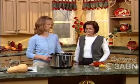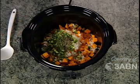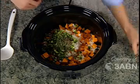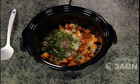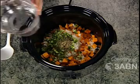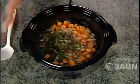And sometimes I've used fresh herbs in this recipe, but for convenience and quickness, we'll use the dried. And then 1 teaspoon of parsley, and 1/8 of a teaspoon of oregano. We'll add our 4 cups of water, and you can add your tomatoes if you'd like. All right.